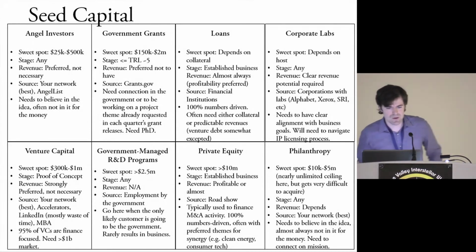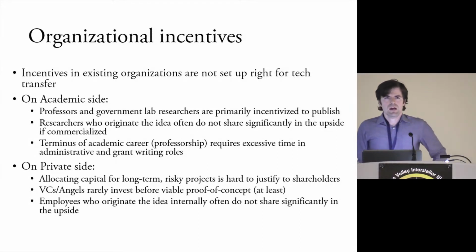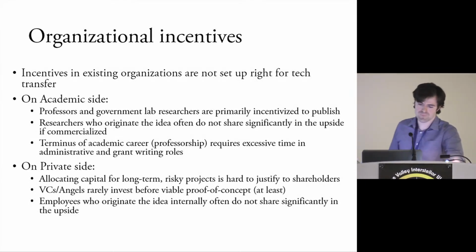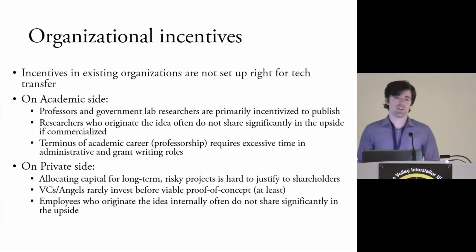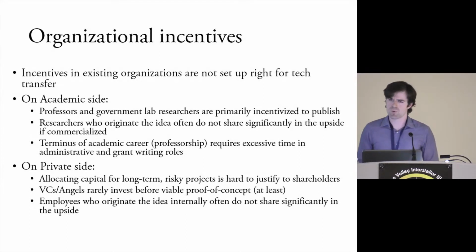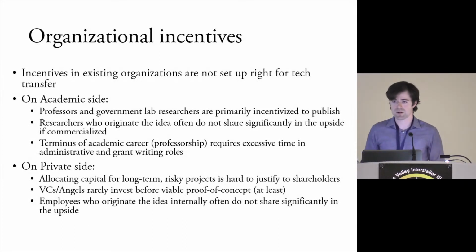So that's seed capital, and now my favorite topic actually is organizational incentives. One of the problems that exist right now is that the existing organizations just aren't set up right for tech transfer broadly. The incentives just aren't there. So for the most part, on the academic side, the professors and government lab researchers are mostly incentivized to publish, which is a good thing, and I think a great thing for the ecosystem, and we shouldn't get rid of that, but also acknowledging the fact that that's the main reason that they're incentivized to do their work is an important one because it explains why a lot of things end up just languishing in universities and not going anywhere, even if they're revolutionary ideas.